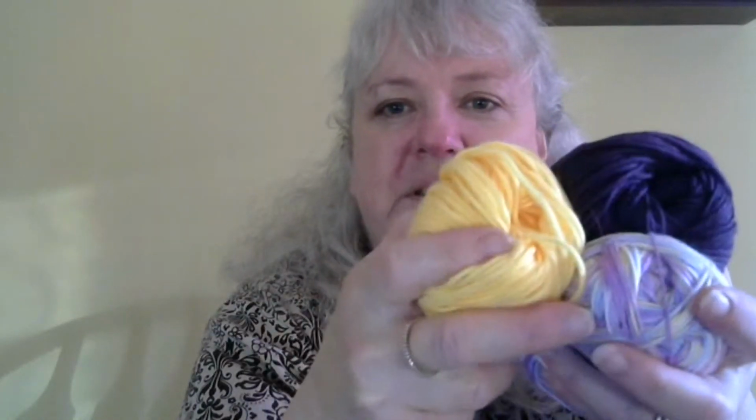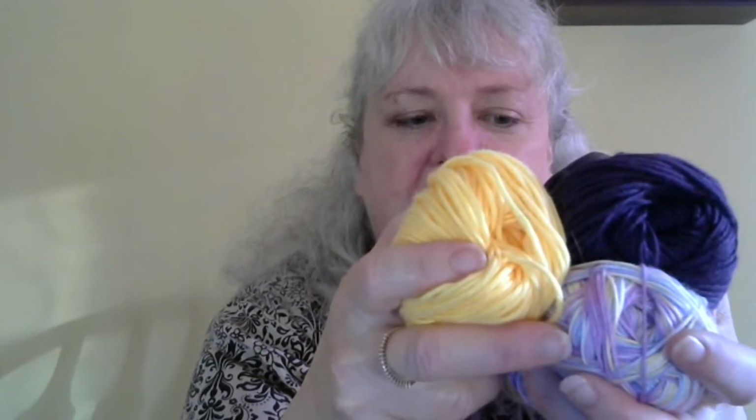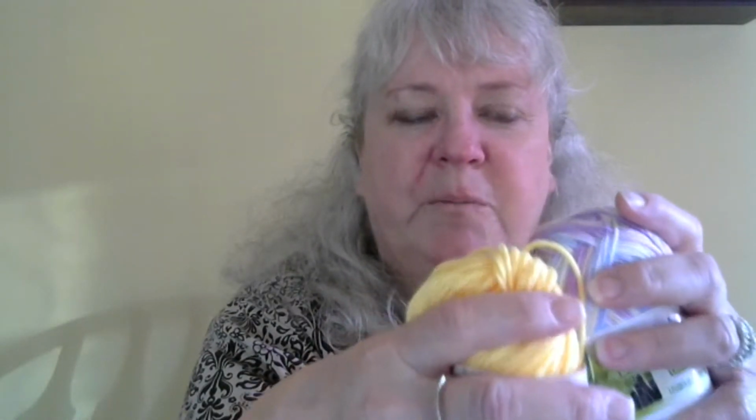And then there is a yellow that is in this variegated, so the yellow is going to go in that. So that is going to be my shawl. And I actually have some purple jade beads that will work perfect for this, that are the light lavender color. So that is the one that I'm going to be making for the knit along.